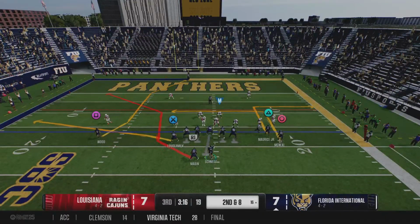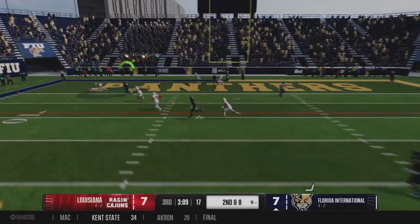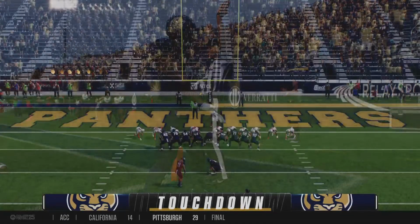Picked up 2 yards on that last one. They need 8 on second down. To the air, it's Schmidt. Going for 6. Touchdown, Panthers. And with that one, they jump on top here in the second half.